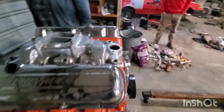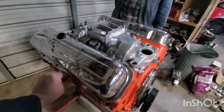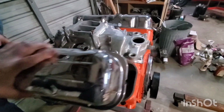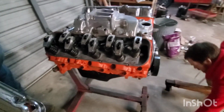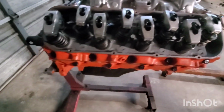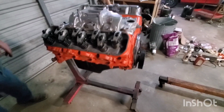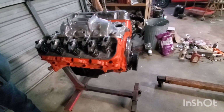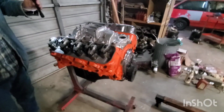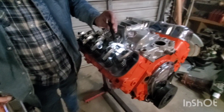Massive. Man, let's do this right here real quick. Woo, look at that. Man, what are we going to do with that? That won't work for stock car, will it? I mean, it will until it gets caught. Until it gets caught. And I think it said 81.